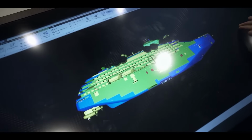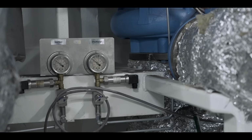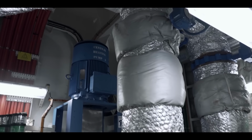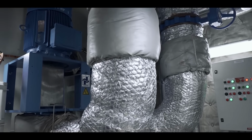We've got a 3D screen that lets us review the ship's blueprints. We're granted exclusive, unprecedented access to the ship's most intricate workings. If these pumps fail, the temperature inside the ship will drop at an alarming rate. It's crucial.